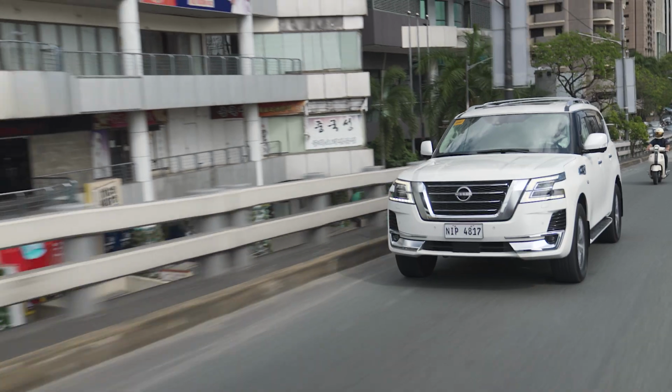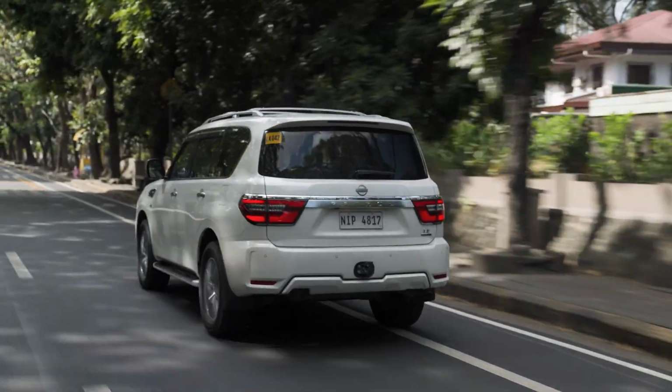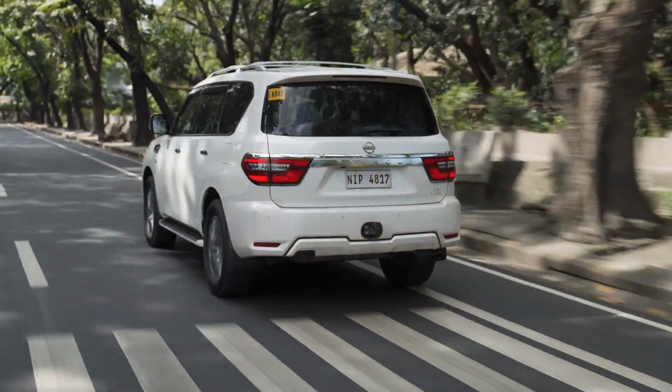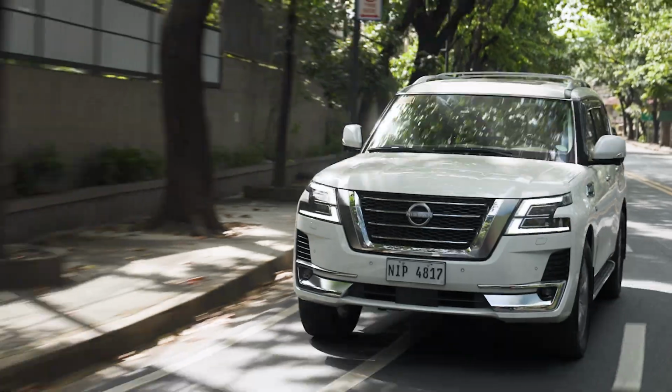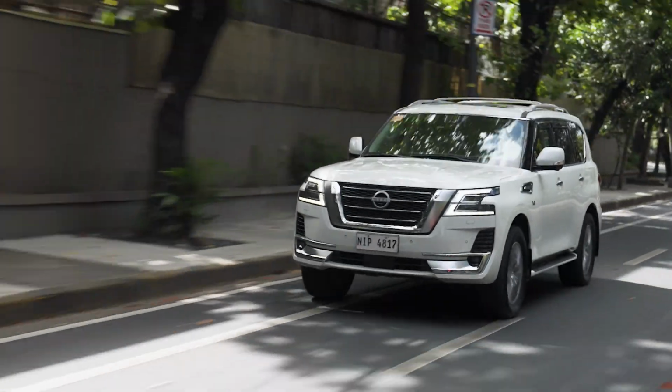All right, so when it comes to suspension, apart from having independent suspension all around, something that you can actually ride on, it feels like you're on a cloud. This has Nissan's hydraulic stability control system, which means it's doing its best to make sure that body roll through tight corners, through aggressive driving, maybe in the desert, you should do that in the desert, not here, is kept at a minimum.